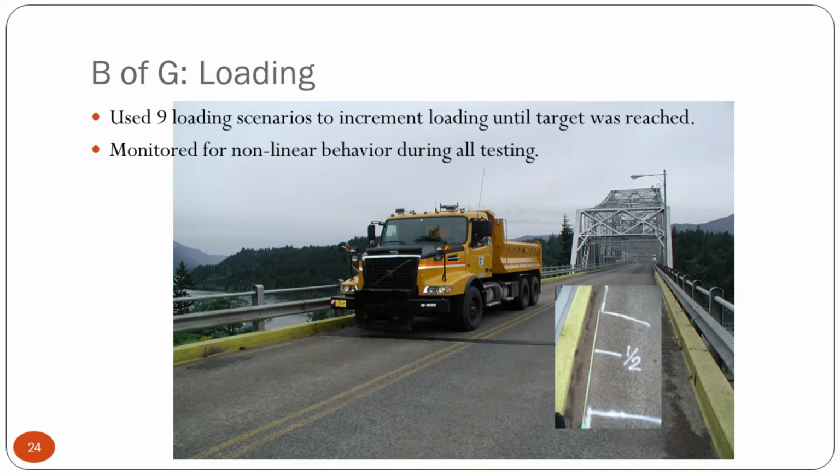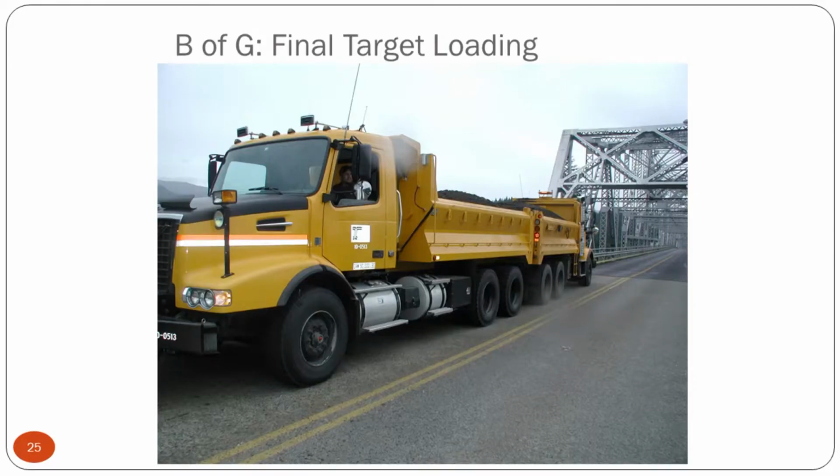We ran through 9 different loading scenarios, put some paint down on the deck to help guide them and line them up where you want them. Right, again, this is a controlled test. You want to know where they're at. So we got to our final loading.